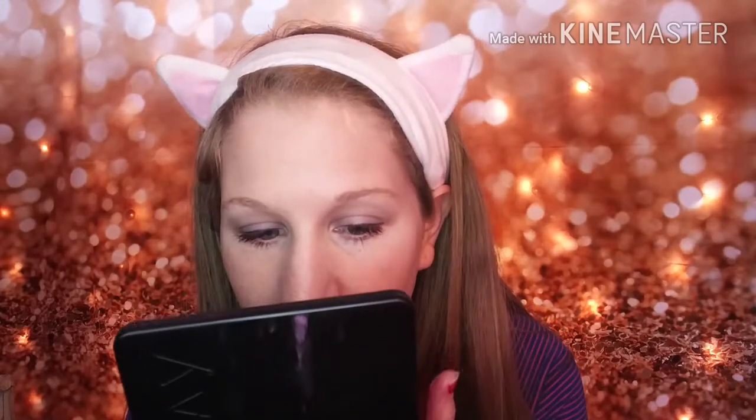Especially right here, I can see every single pore, which is annoying. And then my acne pimple over here is still standing out, like, hey, look at me. But the CC cream also is not full coverage, it's not even medium coverage, really. It's very light coverage, like for going to the gym or something like that. It's not meant to cover acne.